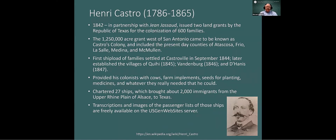The first shipload of families came in September 1844, and then in subsequent years he established additional towns of Castroville, Quihi, Vandenburg, and D'Hanis. He was, again, viewed favorably in most readings, but then you find one or two that say the opposite. He spent a lot of his own money, to the point that he actually became bankrupt, on providing the colonists with animals, implements, things that they might need that he could find for them.